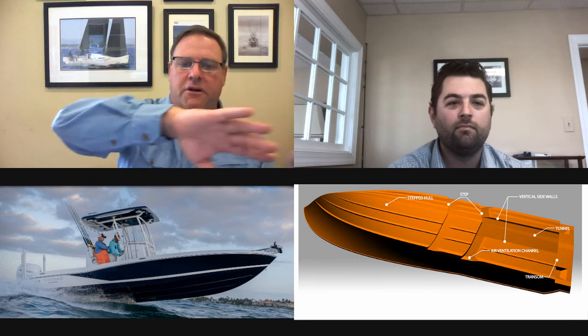The boat just handles extremely well. The hull design is just untouchable on this boat. The boat flies. It's easy to drive, and when you touch the throttle, it just jumps out of the water and goes. It's effortless. You had a comment the other day about how the boat just cuts through the water, and a lot of vented boats, people talk about how a vented boat doesn't have that ability to carve.